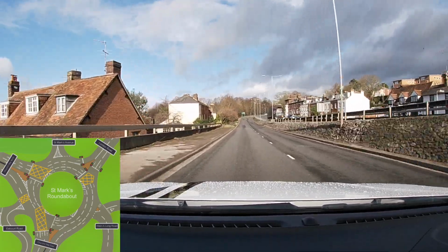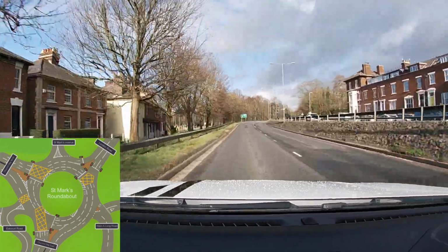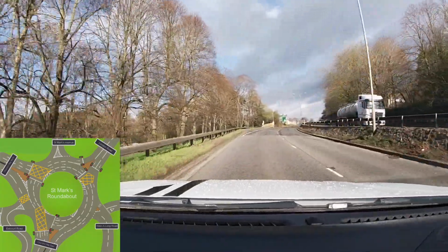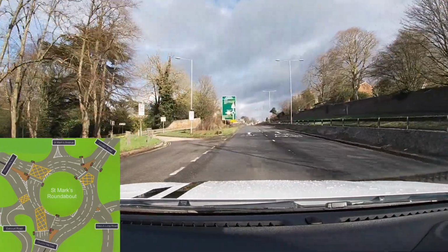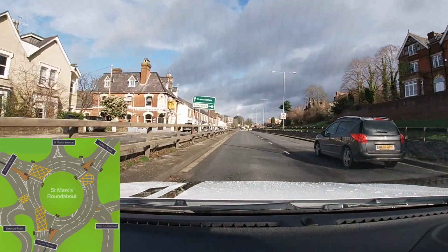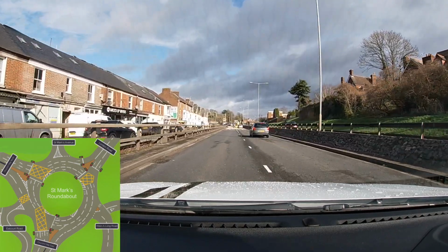Okay, so we're now approaching St Mark's Roundabout from the A36, and we want to take London Road. So there's a clue there into which lane. So London is recommended that we use lane 2. And there again, that's confirmed that lane 2 is our appropriate choice. So I'm checking my mirrors now. Shoulder, putting a right hand signal, final shoulder check, moving the car into lane 2.